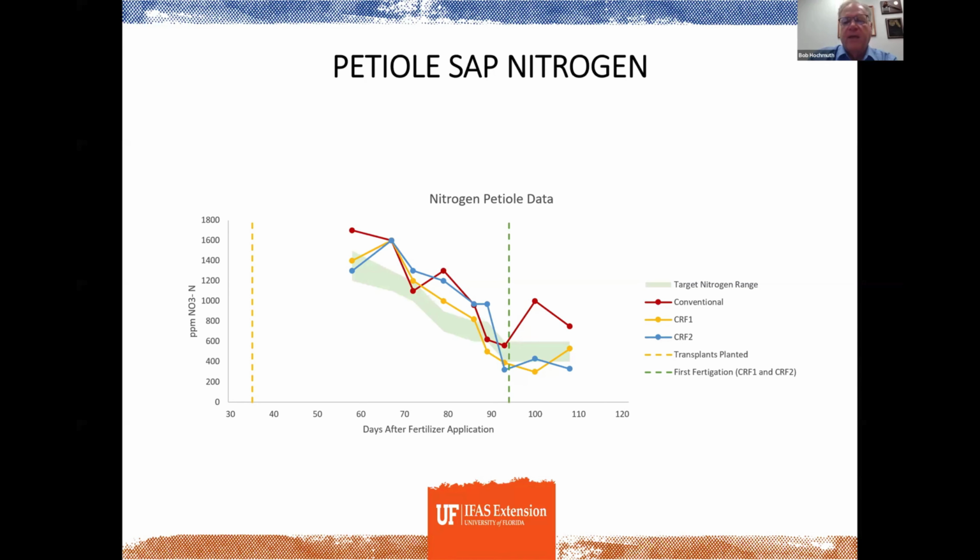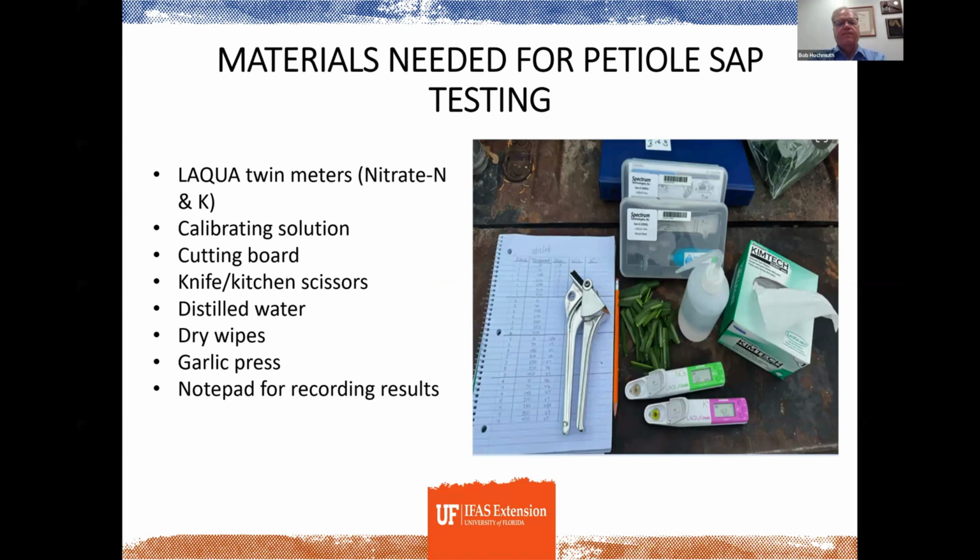The green dotted line that goes up and down is where the fertigations first started. So you can kind of see that rise in the petiole sap testing information.